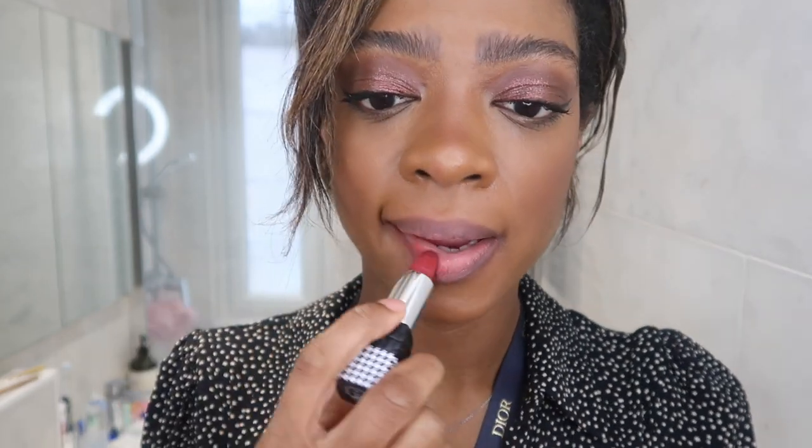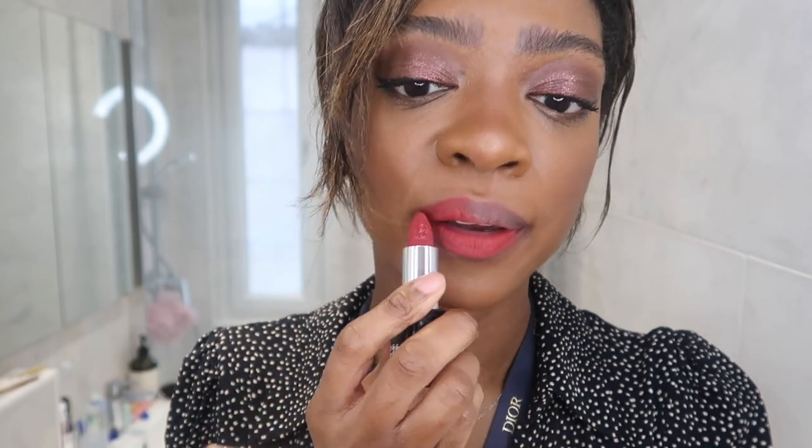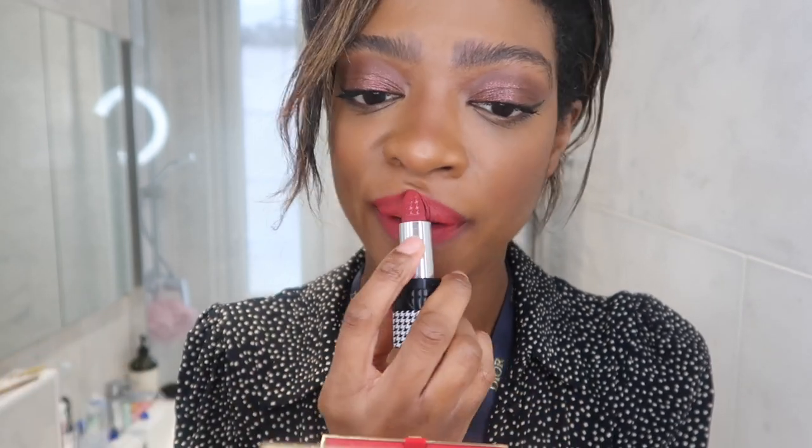Next, I'm going to try on the shade Rosewood, which is a kind of reddish, browny, reddish shade. So I'm excited about this one. I was not expecting it to be this color, but I'm intrigued. Definitely not as shiny. I think it was the lip balm I had on that made it a bit more glossy and sheer. This is really, really nice. I'm not sure it's my shade, but the formulation is so nice, so soft, so creamy.